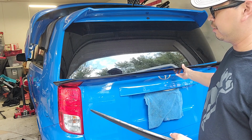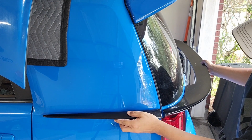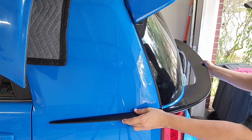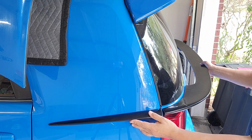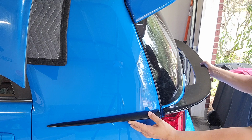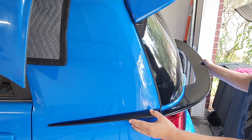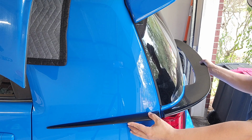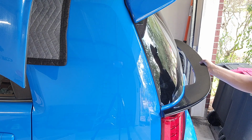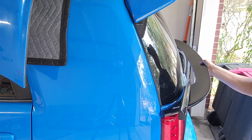So this would go here, and then if we move over here to the side, you have the mid-wing here, and then this piece goes here, just like that. So again, these were specially made for the second gen XBs. But yeah, it makes it pop. It's a little different. I'll probably keep it the same color, black. But I'm really excited about this. This is gonna look really good on the second gen.